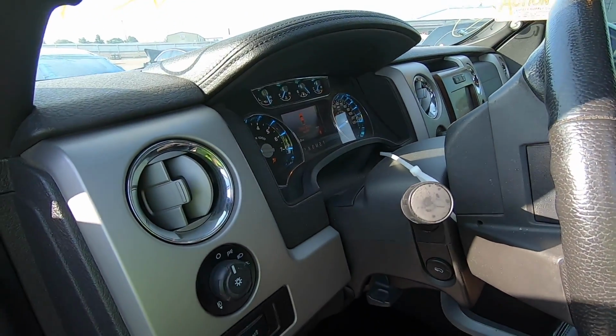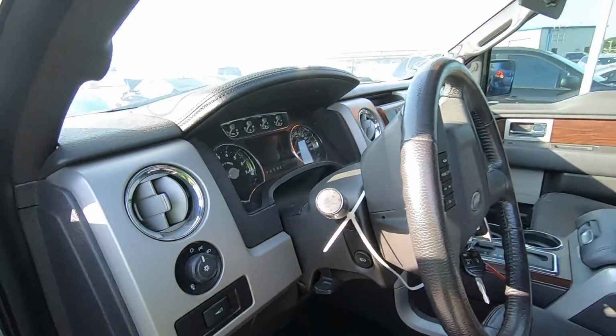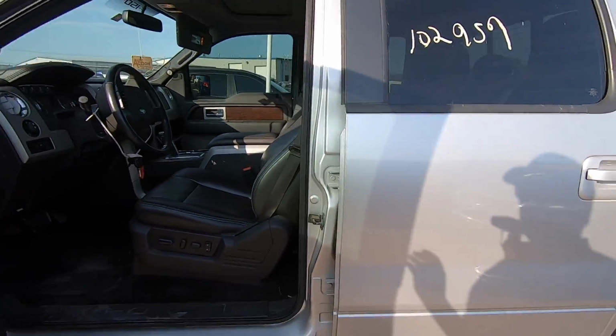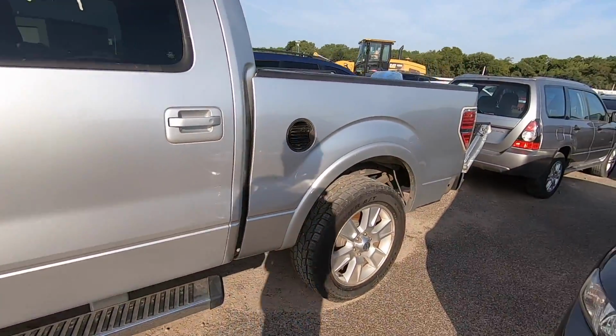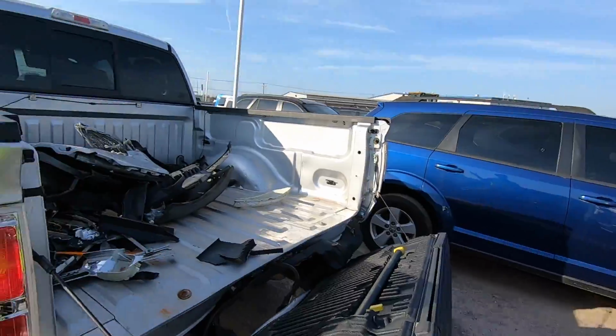if I'm looking for a personal vehicle for me, a truck like this, something a little bit newer, I can tell you that's exactly what I'm going to do. You think I'm going to do a complete frame off? Not a chance, man. I'm going to pull the bed. We're going to find where the frame is damaged. Obviously, the whole bed is junk anyway.